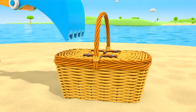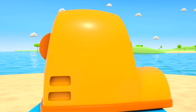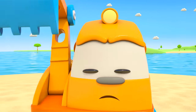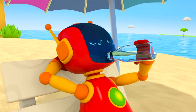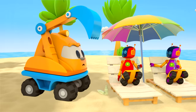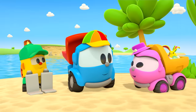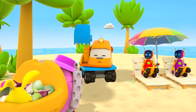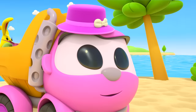That's a picnic basket. Apples, cookies. Where's the water? There it is. The robots are relaxing under the umbrella and drinking water. Scoop, don't get angry. Lucky and I went round the whole island and got so many shells. Can I have something to drink, please? The robots drank all the water.